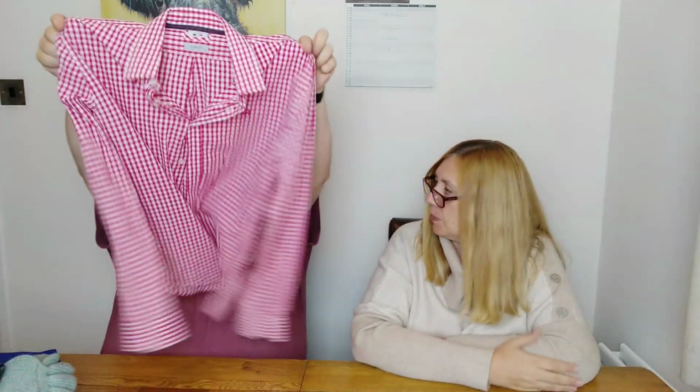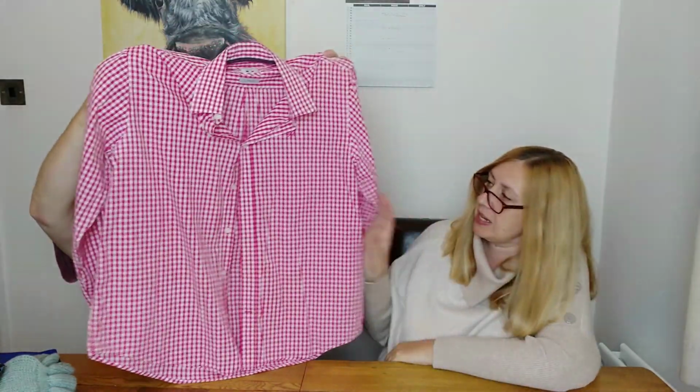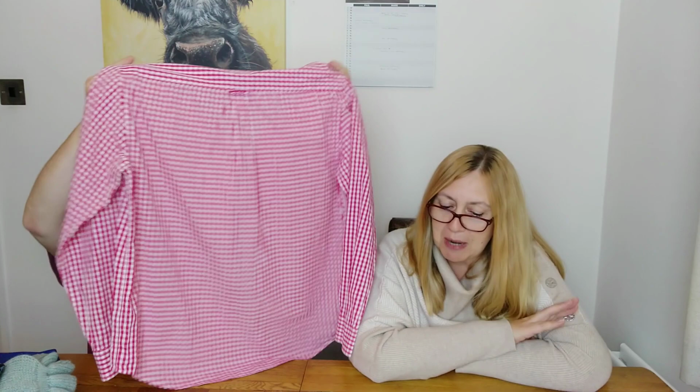We started out with a Crew Clothing shirt, hun. We do like to pick up Crew Clothing. That goes quite well for us as well. It does, £3. It's got a bit of a gingham sort of tablecloth style about it, but I'm sure it'll be popular. We're going to put that up for $18.99.